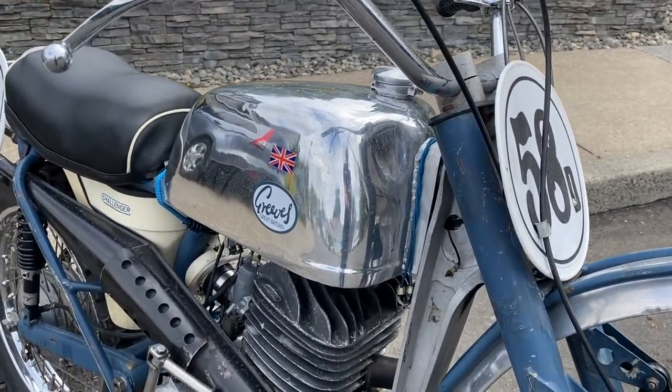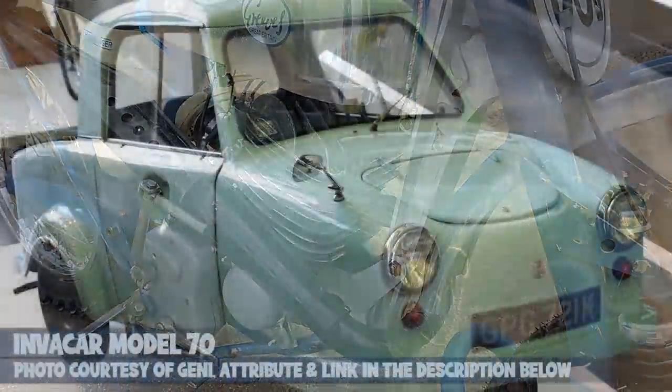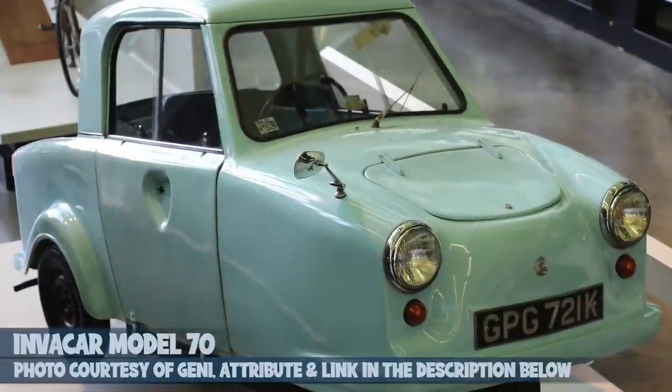Have you ever seen one of those Invacars? They were all over the place when I was growing up. They were very distinct looking. They have a distinctive color to them.